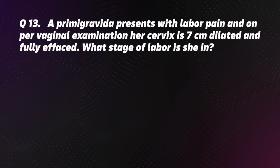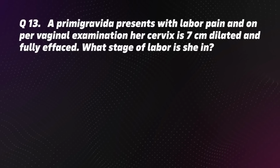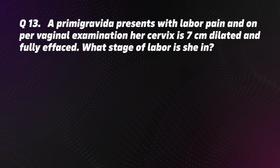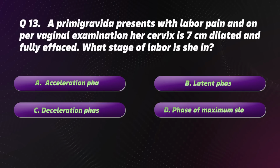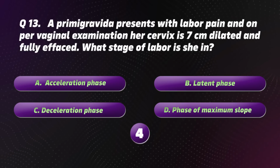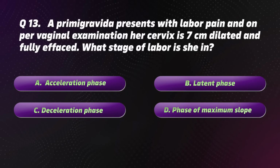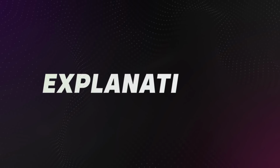Question 13. A primigravida presents with labor pain and on per vaginal examination her cervix is 7 cm dilated and fully effaced. What stage of labor is she in? Here are the options. A. Acceleration phase. B. Latent phase. C. Deceleration phase. D. Phase of maximum slope. And the correct option is D. Phase of maximum slope. Here is the explanation.